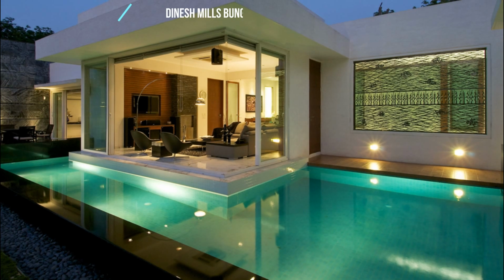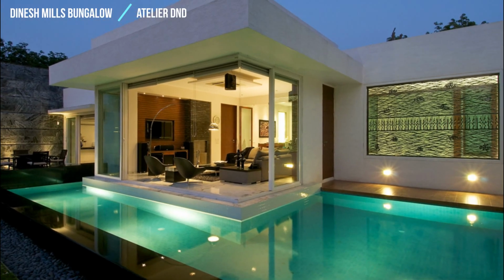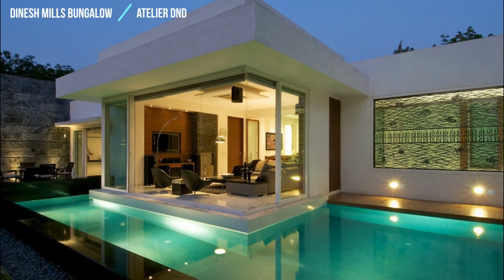Dinesh Mills Bungalow was architected by Atelier D&D, built in 2010 with an area of 6,000 square feet located in India.